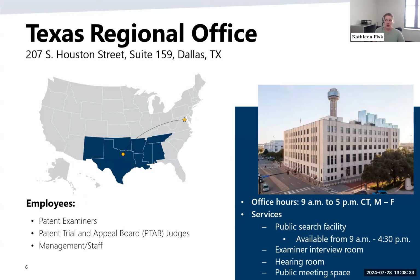Like I said, the Texas Regional Office, we are located in Dallas, Texas. We are covering 8 of the southernmost states. Our office is located right by the Reunion Tower. We do not have the Reunion Tower as part of our office. That's that ball that's at top that looks like it's sitting on top of our office building. That's actually the hotel behind us, but it is a beautiful structure. We're located in the Federal Annex or the Federal Terminal Annex building. We are open from 9 to 5 Monday through Friday. If you do have questions, you are more than welcome to reach out to us. We have people on site that can help you out.